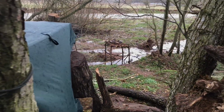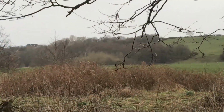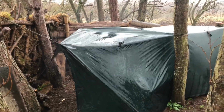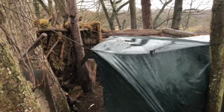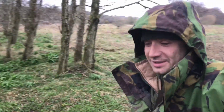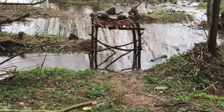Getting hailstones now. It's not collapsed yet. All we need is some sun, and then that'll be all four seasons in one day. I'm all Gore-Tex up still, just down watching this stuff flooding. Look at that, all four legs are in there now.